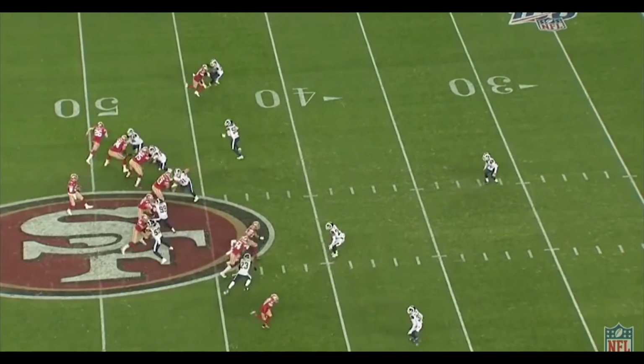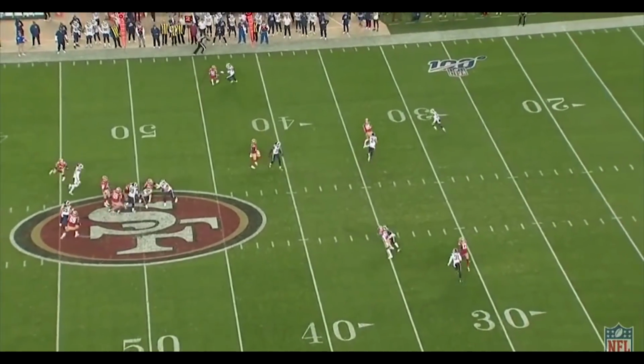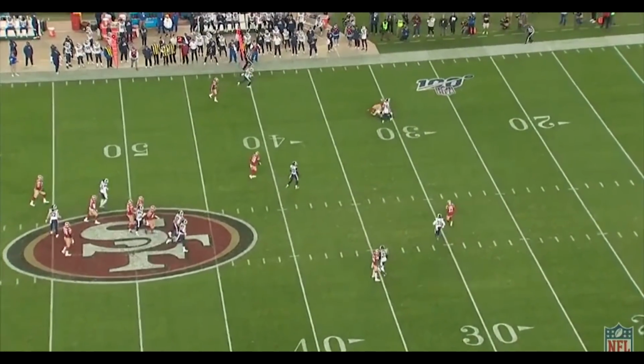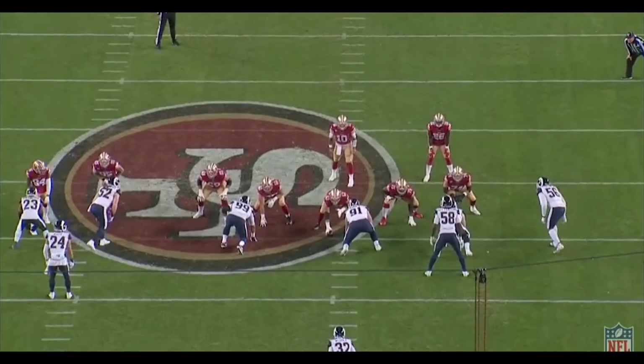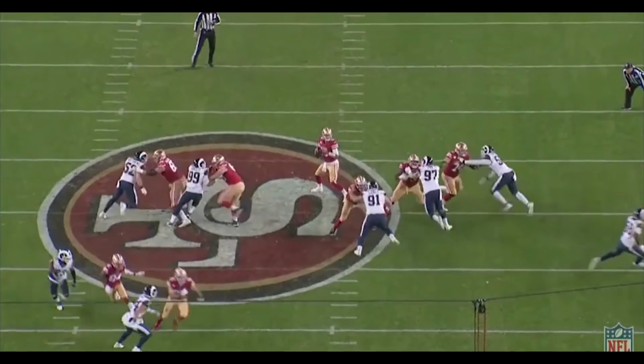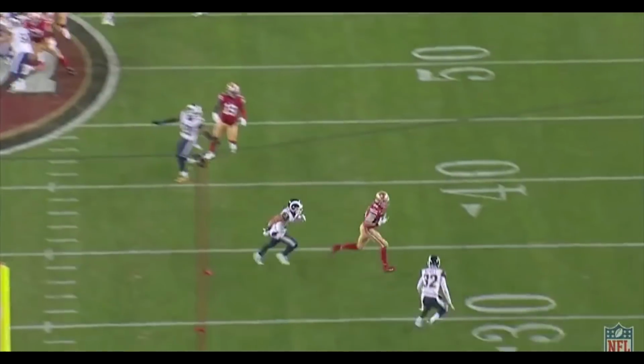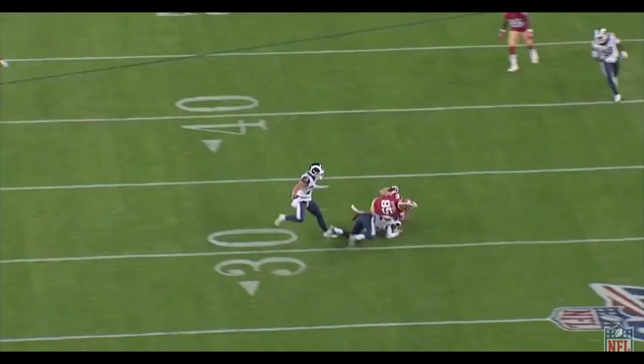He sees that both routes are taken away and quickly moves to his third read in the progression and hits Kittle perfectly in stride for a nice gain. From the end zone, you'll see Jimmy first look to the slant flat and then reset his feet, and watch how accurate this throw is. That's perfect ball placement.